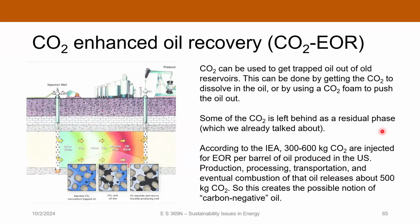What's interesting is that there is the potential that you can sequester more CO2 by doing this than you generate from burning the oil that you produce. So IEA says that for 1 barrel of oil that you produce with CO2 enhanced oil recovery, you inject somewhere between 300 and 600 kilograms of CO2.